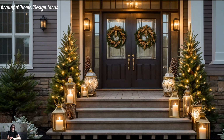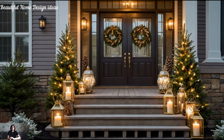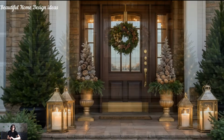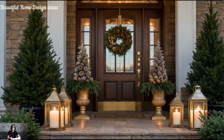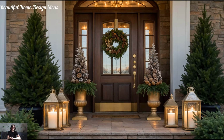Incorporating natural elements like pine cones, branches, and berries adds both texture and a rustic charm to your elegant porch decor. A woven basket filled with pine cones and fairy lights can sit perfectly by your door, while oversized urns filled with branches and twinkling lights can frame your entrance.